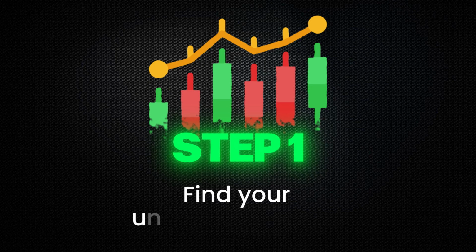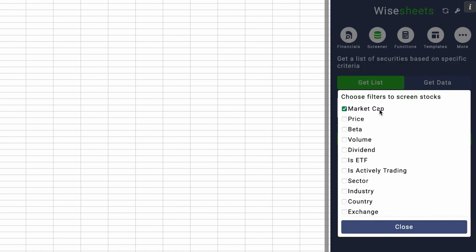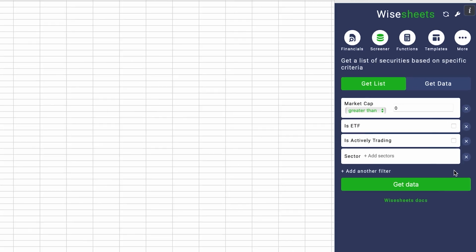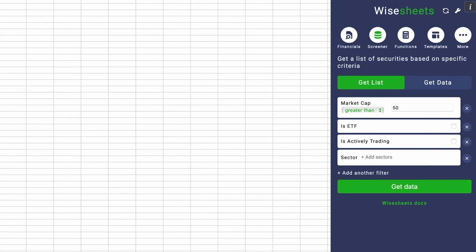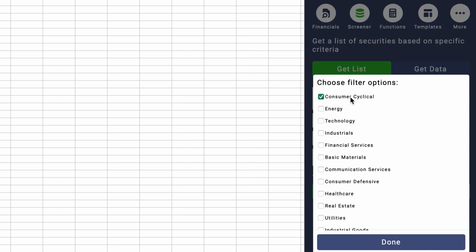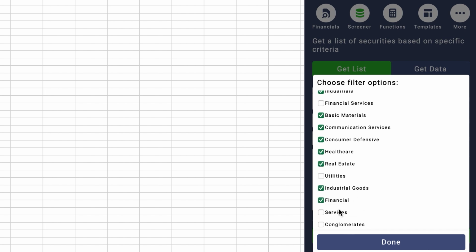Step 1. Find your universe of stocks. Using a stock screener like the one provided by Whitesheets on your spreadsheet, you're gonna need the following filters. The first filter is to make sure that you only get companies that have a market capitalization greater than 50 million. Then make sure to have this like this without selecting it so that you don't get any ETFs in your stock list, and that you select companies that are actively trading. The last filter is to select all the different sectors except the financial and utility stocks.